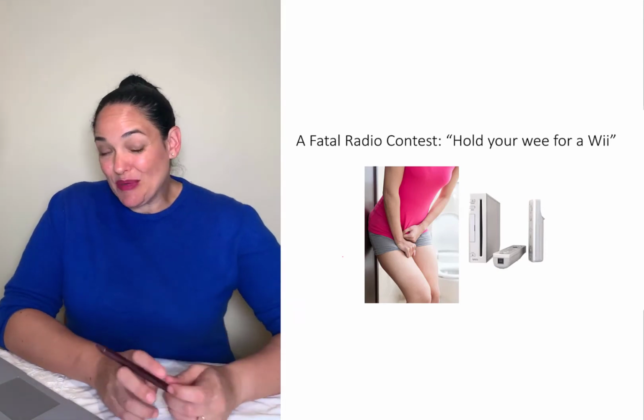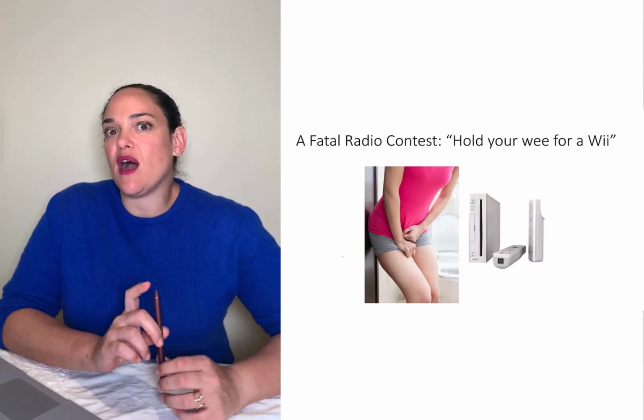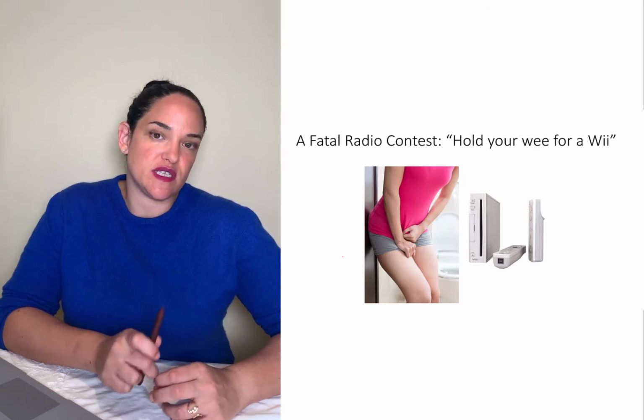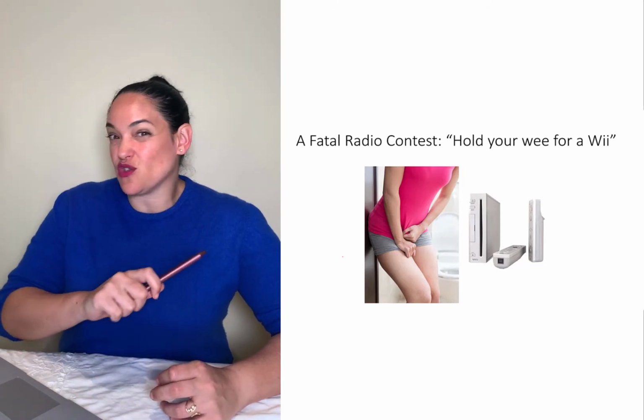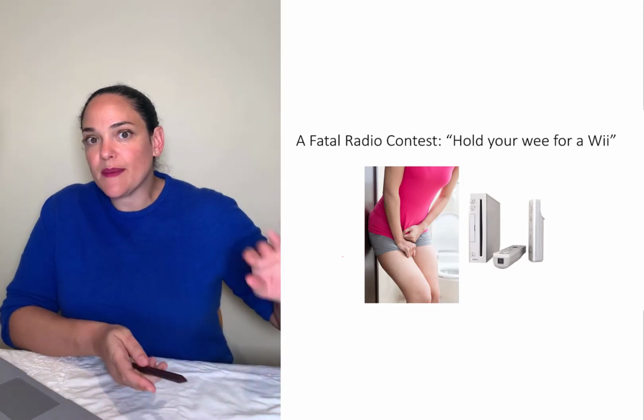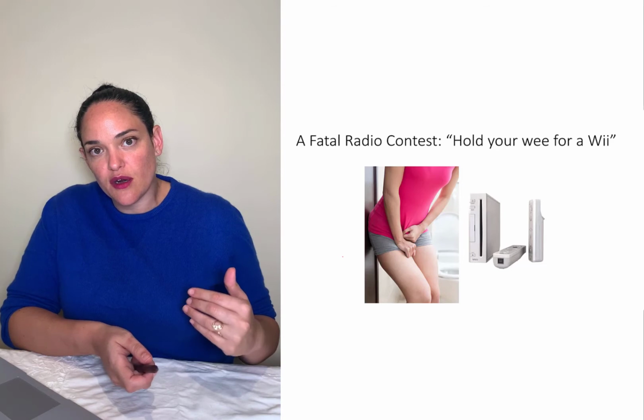So here's an example. This is a crazy example of how water intoxication can happen through the excessive consumption of water, but only in really unrealistic situations. So usually it happens when we sweat a lot and drink back only water.